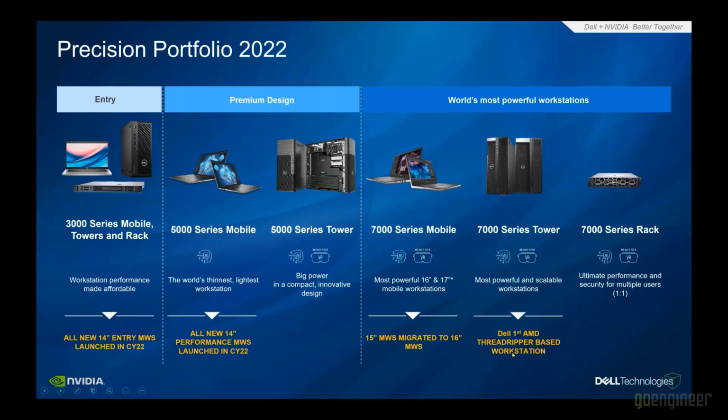So that's coming out. We announced it. It'll be coming out in a few weeks. So that's really exciting news there.